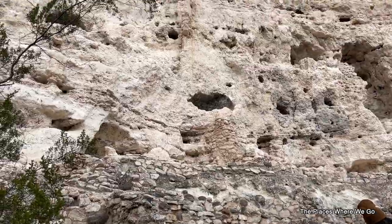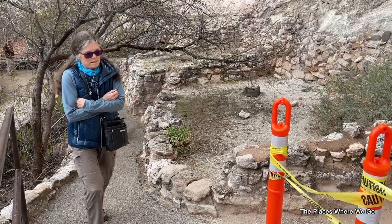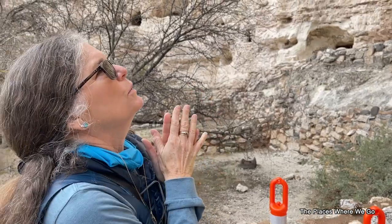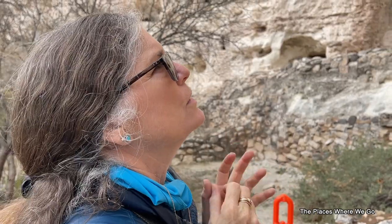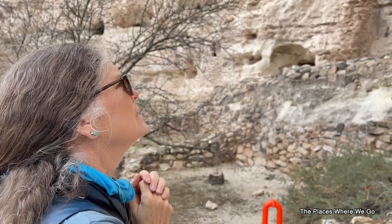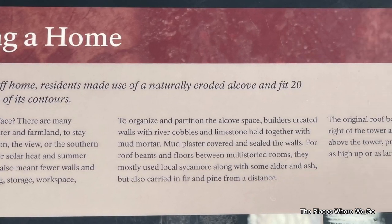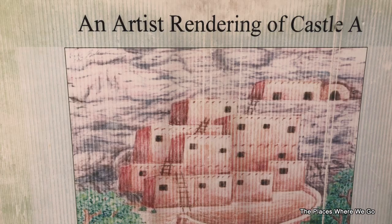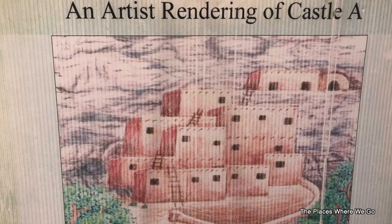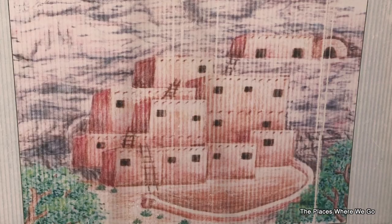And it was absolutely fascinating. There's a rendition of what it looked like. It was a fire, so this was a little more extensive. So the fire took out some of the wood beams, but there's an artist rendition down below. I took a picture of it. The part that survives to this day, the Indians used a stone and mortar system to create this amazing dwelling. And it is estimated that the castle took over 3 centuries to fully complete. That is a very, very long time.